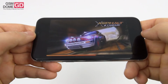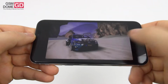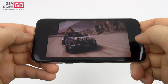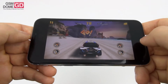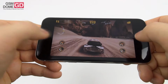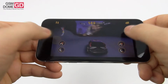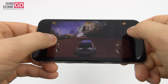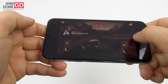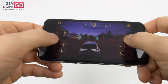Asphalt Extreme, here we go. It's loading up, play. I'm going to have to opt for this, tap to steer, and that's what the game looks like on the iPhone X. Pretty good frame rate, nice lighting effects, but the fact that it does not go full screen kind of bothers me. Nice looking water, and I have to say it actually reminds me of my PS3, which is no small feat.